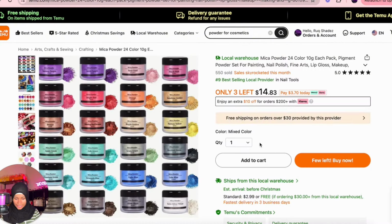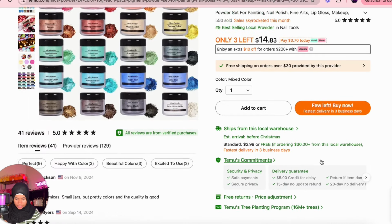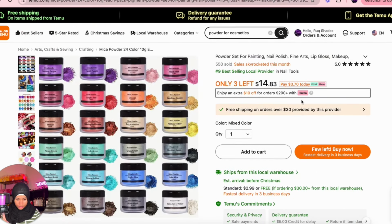So something like this that you guys would use. No, because we need to make sure that this is okay. Yeah, it says lip gloss makeup. Okay, yeah, so this is okay to put on your skin basically. So you would use things like this. They have other ones, but you need powders for your coloring.